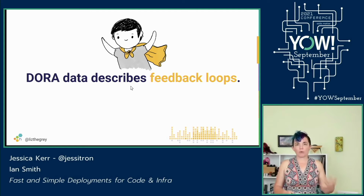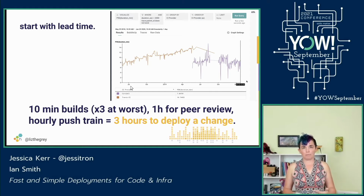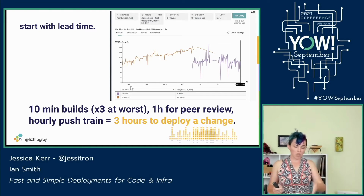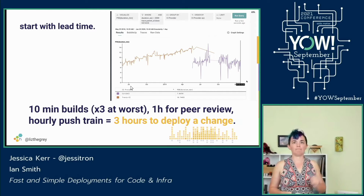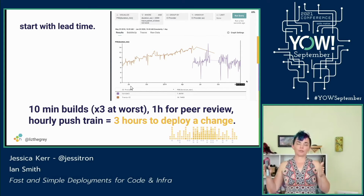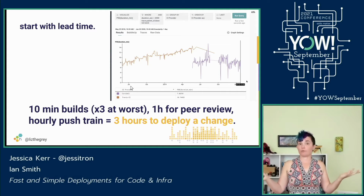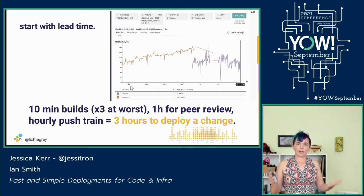What we've talked about with our continuous deployment is about reducing lead time. Lead time from "I think this change is done" to "it's in production and I'm checking it out." The shorter that lead time, the more high performing your team is. And in our case, we've got it down to about 3 hours.